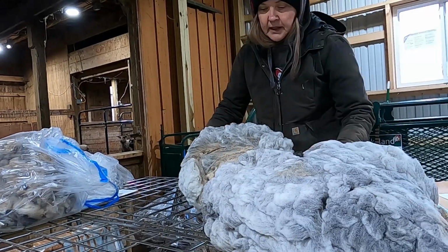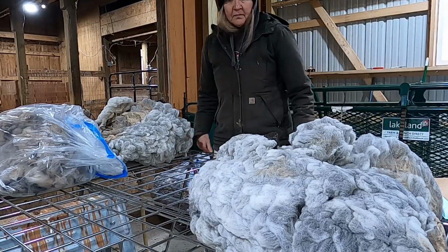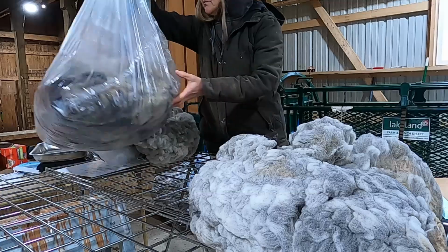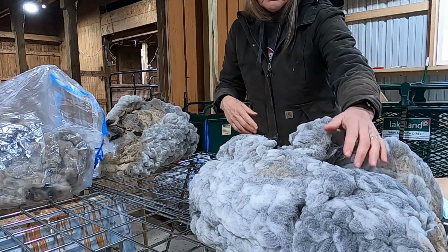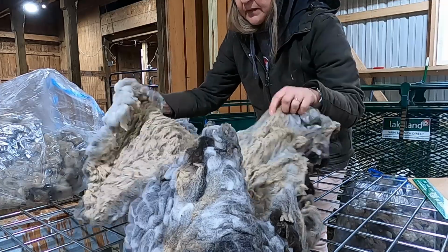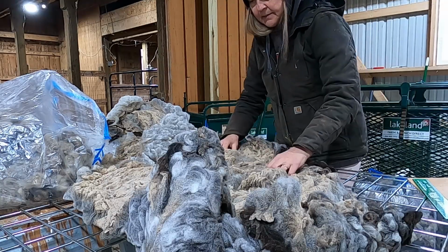So we'll just take a look at half, but I am going to weigh everything. I'm going to skirt it even though I rooed it, right? So all the scraps and stuff, like the neck wool, the britch wool, belly wool, I put that in a separate bag while I was rooing her. But when I'm rooing the premium wool, I go around the boundaries of it so that I make sure I get, you know, all the best parts of the fleece.